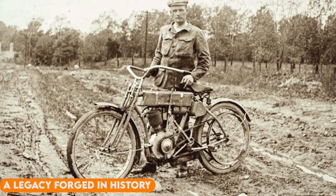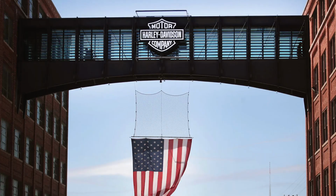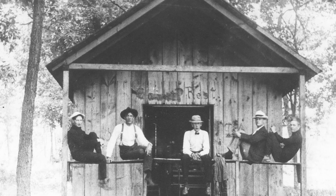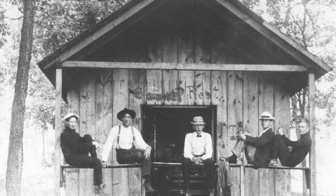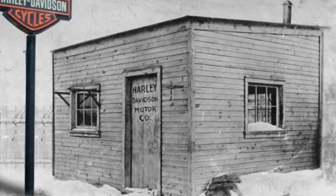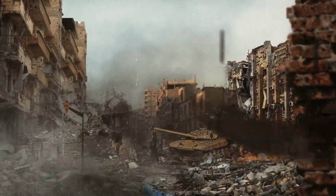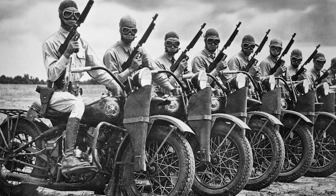A legacy forged in history. Harley-Davidson isn't just a brand, it's a slice of American history. Founded in 1903, it grew from a small shed in Milwaukee into a global symbol of freedom and rebellion. During World War II, Harley produced over 90,000 motorcycles for the U.S. military, including the famous WLA Liberator.